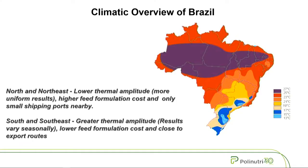A little background on Brazil. Brazil is a large continental country with various regions. For example, there's the north and the northeast, which are both hot, but the northeast is hot and dry, while the north is hot and wet. The central east of the country has cold, dry winters and hot, wet summers. So for each region, you have to adapt in terms of the installations you build and the equipment you use.